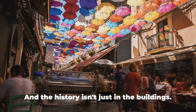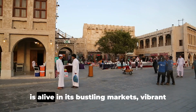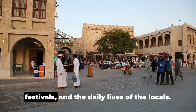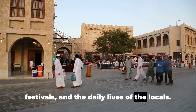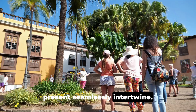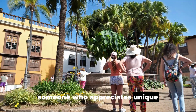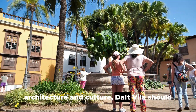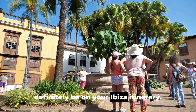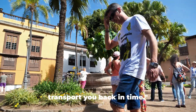And the history isn't just in the buildings. The rich cultural heritage of Dalt Vila is alive in its bustling markets, vibrant festivals, and the daily lives of the locals. It's a place where the past and the present seamlessly intertwine. So, if you're a history buff or simply someone who appreciates unique architecture and culture, Dalt Vila should definitely be on your Ibiza itinerary. A visit to Dalt Vila will surely transport you back in time.